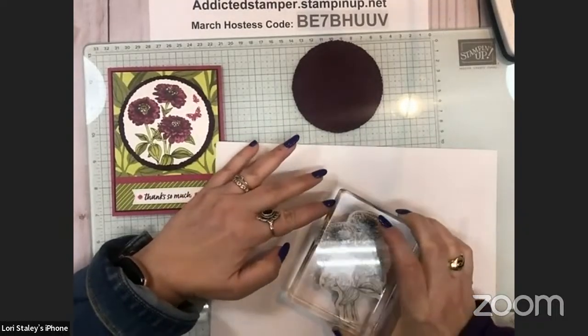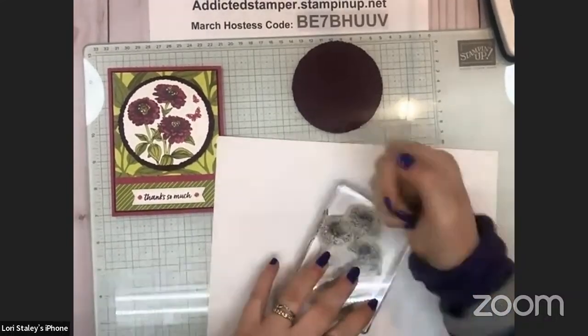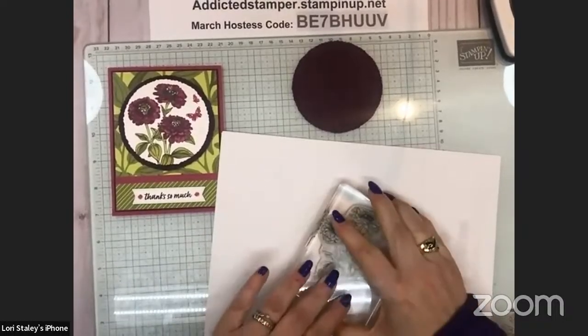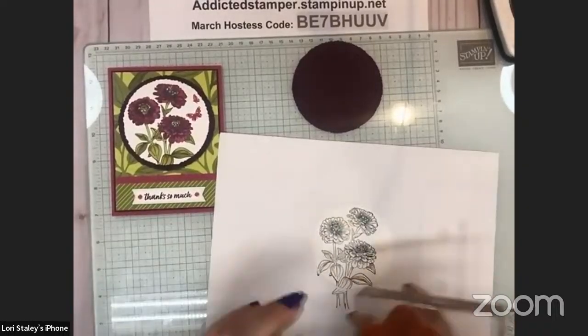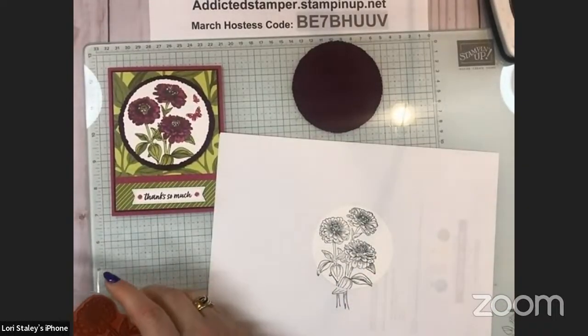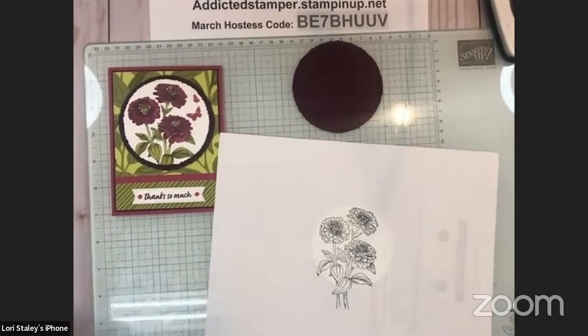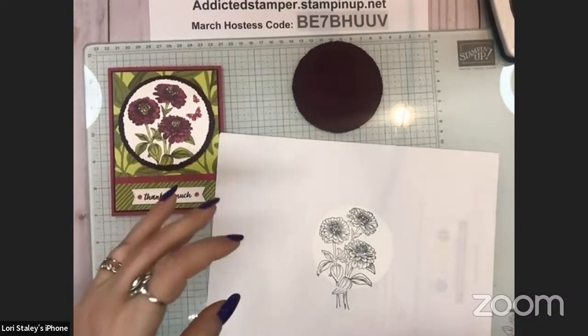In case you don't watch me often, I can't see white on white, which is why I'm hesitating because I'm hoping I hit the circle. Oh, I did. Look at that. Like I knew what I was doing, huh? Let me clean that because we're going to use that on another project.